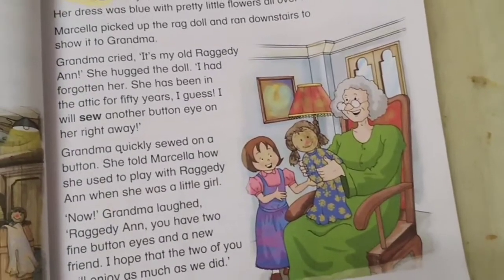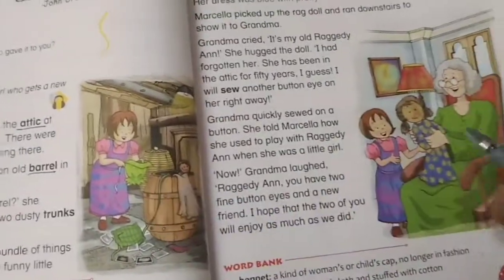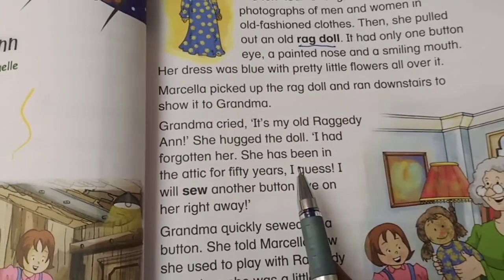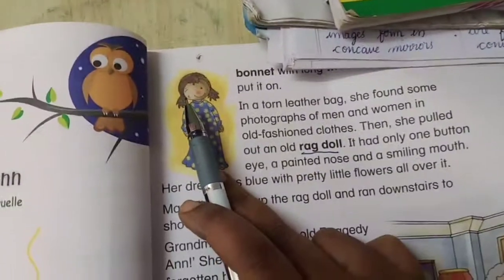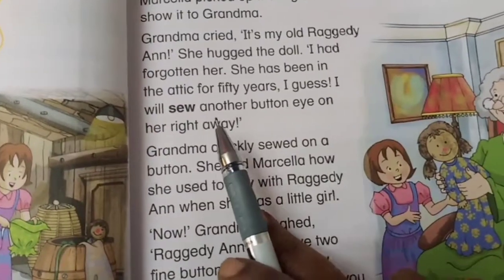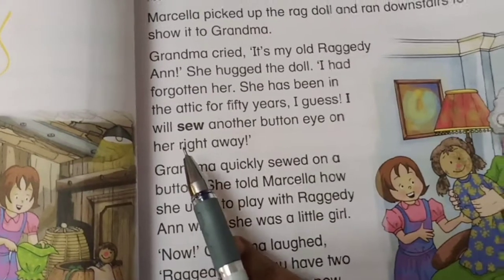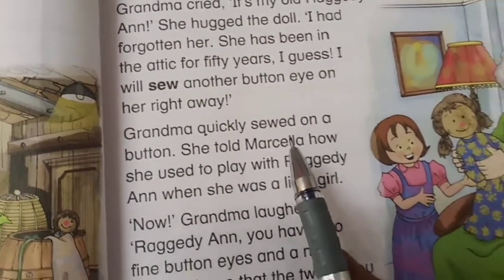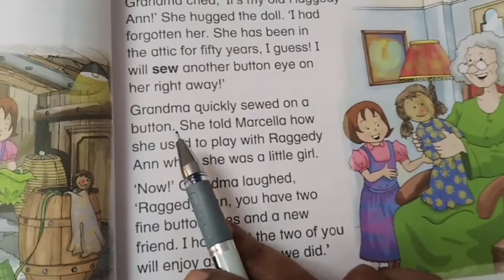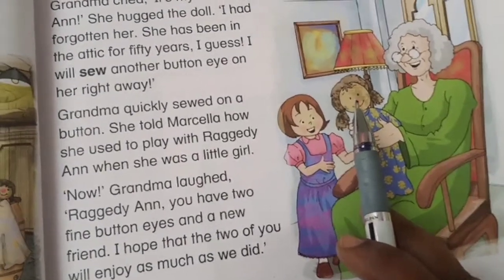Okay. After seeing this doll, grandmother is excited. It is her doll from when she was small. Almost in this attic room, the doll remained for 50 years. Okay, children. Now the grandmother saw the doll is not having one eye, here. So she wanted to stitch that button. So another button eye on her right away. Grandma quickly sewed on a button. Immediately grandma took a button and sewed the doll's eye here. Here in the picture you can see the doll is having two eyes, no?